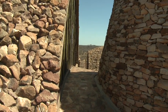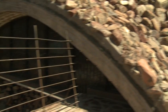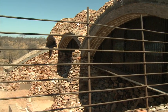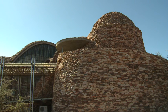Well, what we did here, we took the soil from the site. We have only 5% cement. They're hand-pressed. So you haven't got the transport of something to site. You've got almost an 80% less carbon footprint than a conventional building.